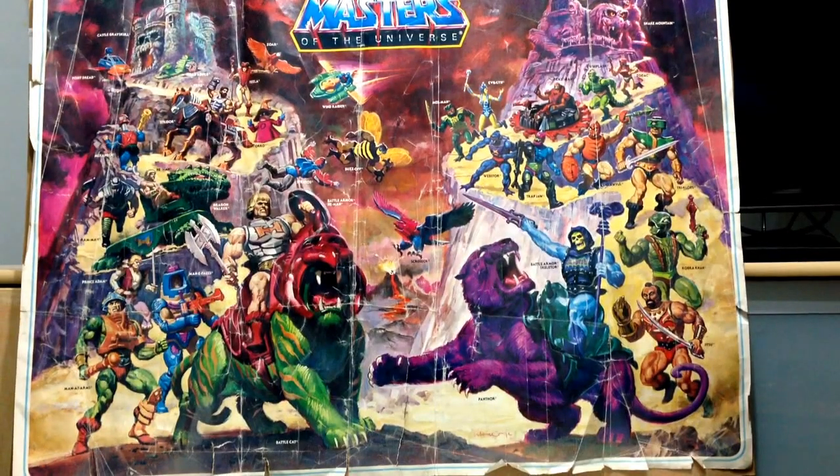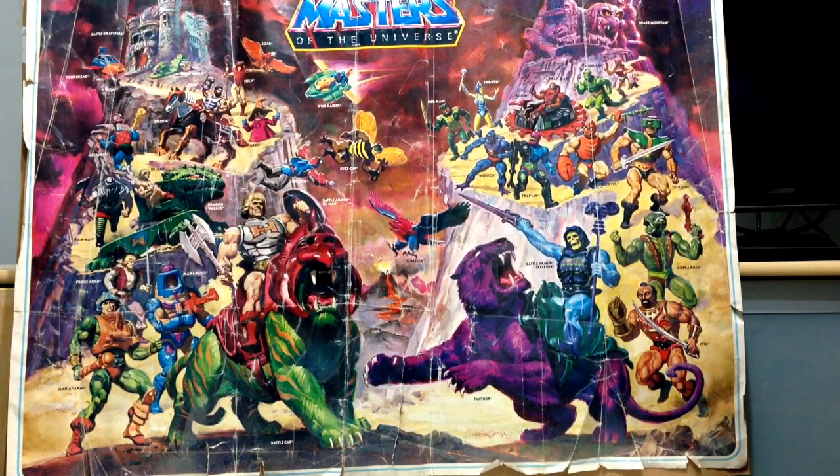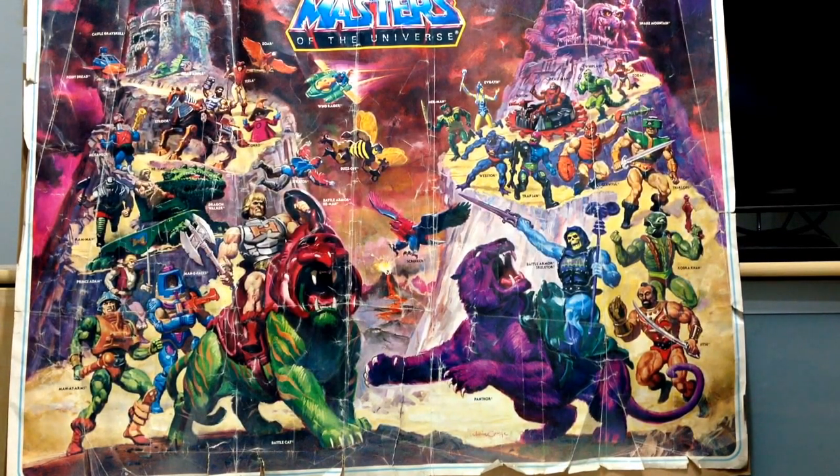Hey now, does anybody remember this poster? This was from 1984. God, love this thing. I've had this ever since I was a kid, ever since I was probably six. And this thing has been through the fire. I mean, this thing has literally survived a house fire.